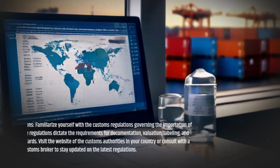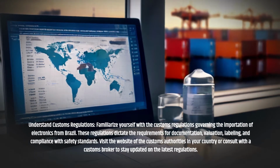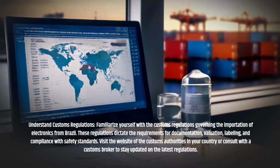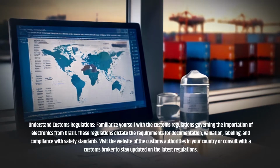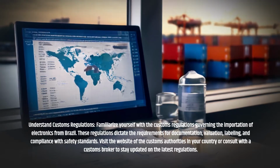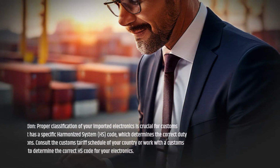Understand customs regulations. Familiarize yourself with the customs regulations governing the importation of electronics from Brazil. These regulations dictate the requirements for documentation, valuation, labeling, and compliance with safety standards. Visit the website of the customs authorities in your country or consult with a customs broker to stay updated on the latest regulations.